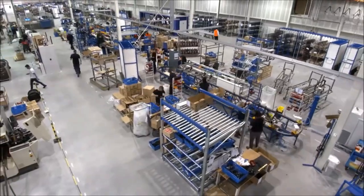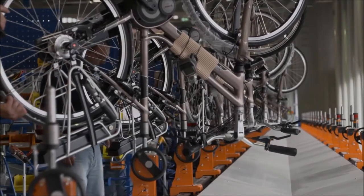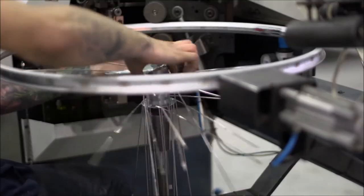At Royal Dutch Gazelle, we make 275,000 bikes a year, and of course, that means we need twice as many wheels, which is more than 500,000. We put these wheels together ourselves in our factory.